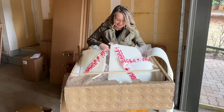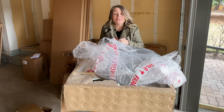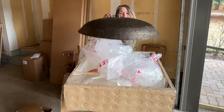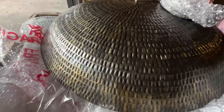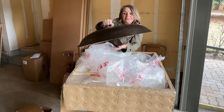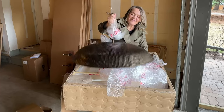Oh my goodness, it is so insanely beautiful. It's also very big. The color is so good. It's everything I wanted it to be. Isn't it so beautiful? The finish is amazing. So this is the underside. So the light bulb will be there. I'm probably gonna use what's called a reflector bulb that will shoot some light back up into the canopy. I am very pleased with him.